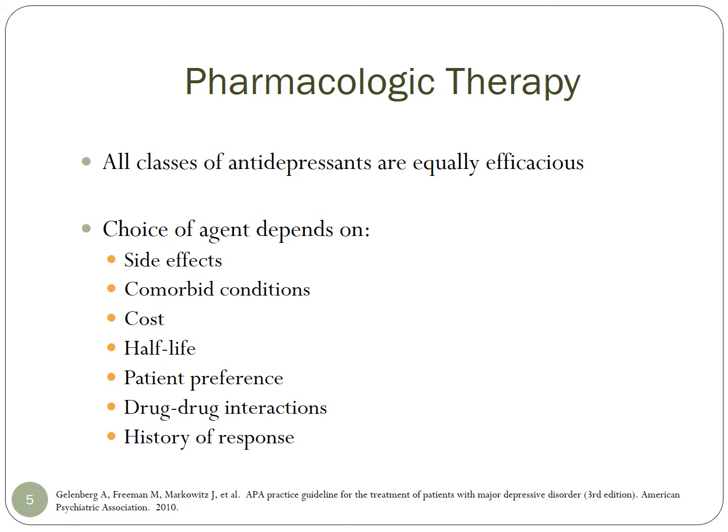All classes of antidepressants are equally efficacious. If you look at any given patient, certain patients may respond better to certain medications, but in the general patient population, there's nothing showing that one agent is more efficacious than another. So the choice of agent is really going to depend on multiple factors such as side effects, comorbid conditions, patient preference, or if they have a family or their own history of response to a medication. The cost of the drug is usually very important to patients, as well as drug-drug interactions.